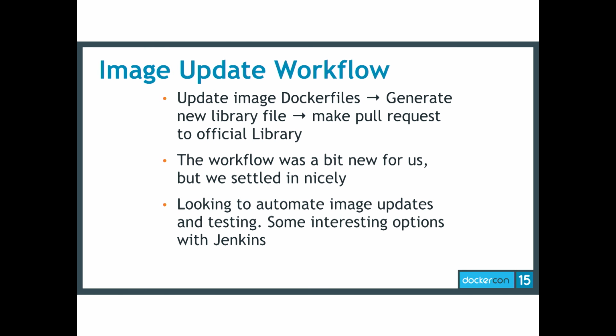The other thing we had to get familiar with was the image workflow. There aren't that many people here, obviously, who update the official images, but there are these steps that you have to go through. The first thing is obviously updating your own Dockerfiles. That's easy enough, and then you update your GitHub repo. And then you have to generate a new library file. There's an official repository that has a list of all the repos, and you send a pull request to that with the updated file, and then it goes through some testing, and then boom, it lands.